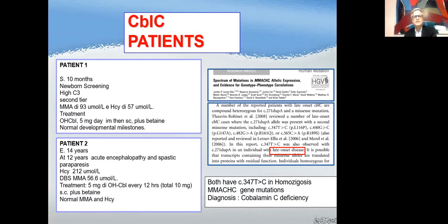We started her on 5 milligrams, and now she inserts the iPort herself, and she does everything by herself: 5 milligrams in the morning and 5 milligrams in the evening, plus betaine. Normal levels of methylmalonic acid and homocysteine were achieved. I must say, she didn't recover. She had major problems in walking, but she's improving. And so we know that we can try and give her all our support to improve in the future. She is a girl who needs a lot of support. But this is the picture of cobalamin C. Sometimes the treatments are not so effective in changing the clinical picture.